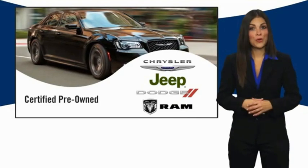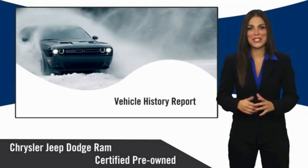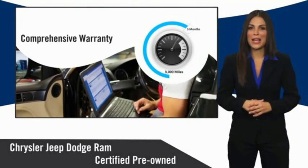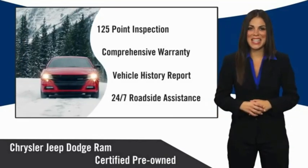BP1100. All Chrysler Group certified pre-owned vehicles pass a stringent inspection process, guaranteeing that only the finest vehicles get certified. Ask your dealer about available lifetime warranty upgrades. Chrysler Group certified pre-owned vehicles, the smart choice, factory backed to go the distance.